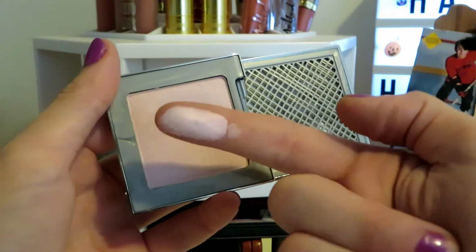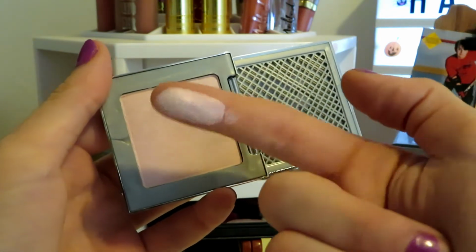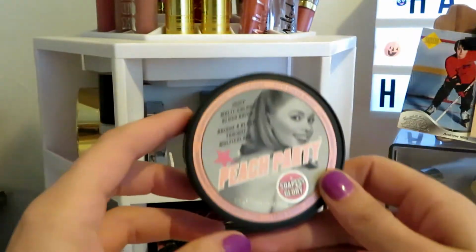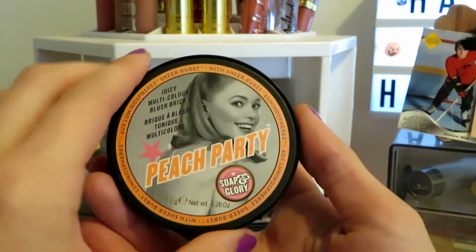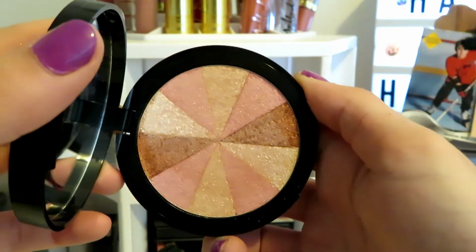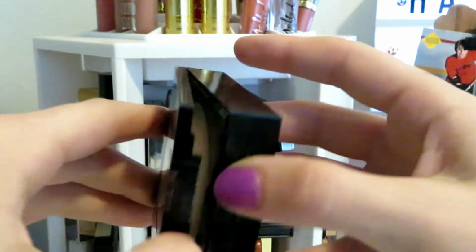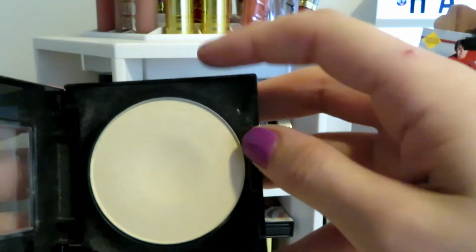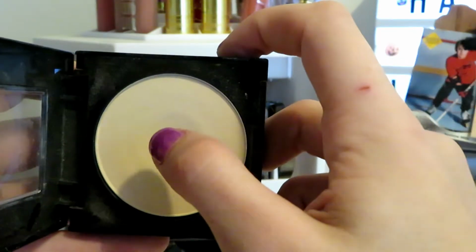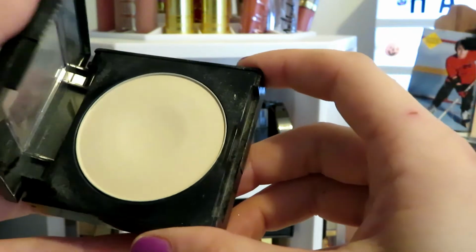This is pretty, but it's very duochromy. I've had this for over a year now, and I loved it at first. Now it's not my cup of tea, but whatever. Got a Soap and Glory Peach Party Blush. Maybelline Fit Me Set and Smooth in 120. I actually panned one of these, completely used it up and got rid of it. You can already see the inside rings of this one. So eventually I'll use this one up too.